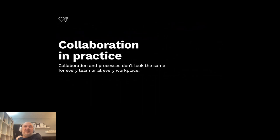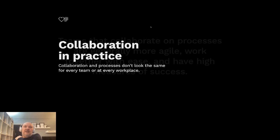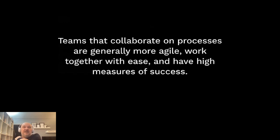It's collaboration in practice. Collaboration and processes don't look the same for every team or at every workplace. I think I mentioned at the beginning that the whole process that you set once can be applied for multiple different clients, but you need to adapt it every time. But if you have the foundation of design ops and all those three things, then it's really easy to adapt it to other clients. And that means teams can collaborate and process are generally more agile, working together with ease and have a high measure of success.